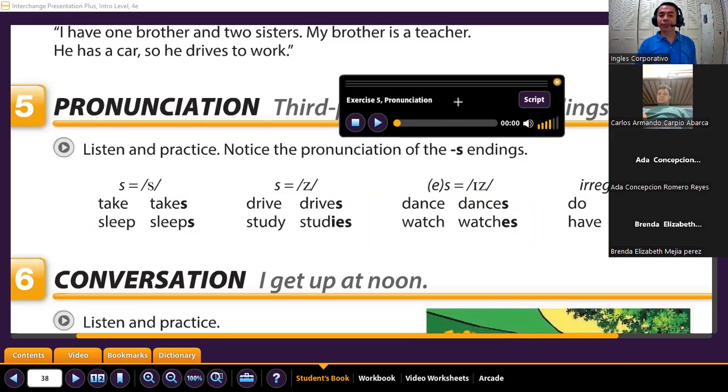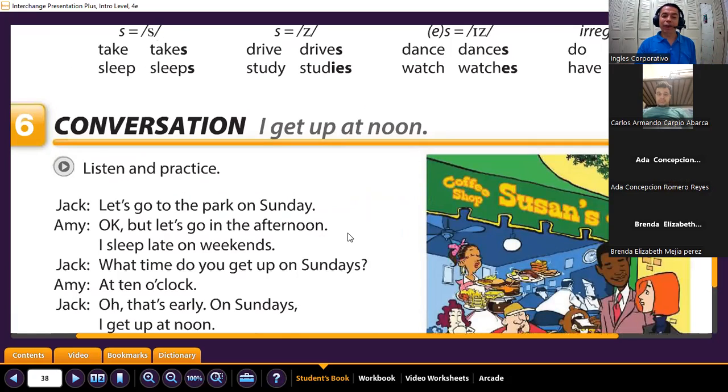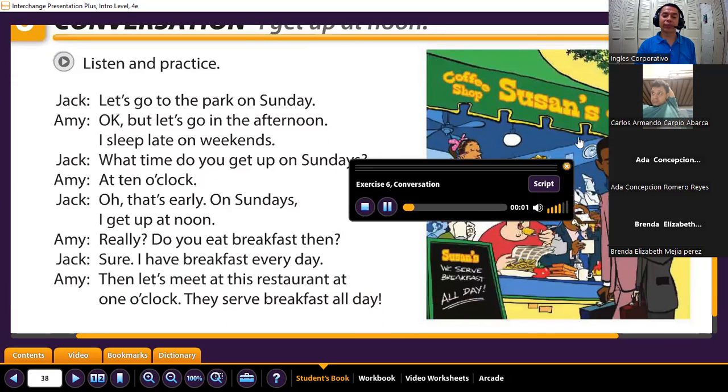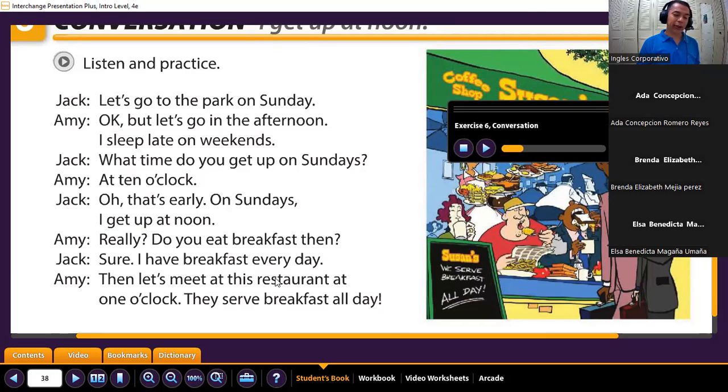Now, let's go to the questions, right? Ahora vamos a pasar a las preguntas. And for that, we're going to introduce with a conversation, right? Now listen to the conversation. Page 38, exercise 6, conversation. I get up at noon. Okay, I have a question. Elsa, ¿se acuerda de esta conversación? Hasta aquí no habíamos practicado, ¿verdad, Elsa? No, teacher. Esta parte no. Ok. Menos mal. Ahorita sí, algo nuevo al fin. Elsa, ok. Good. Now, please, listen.